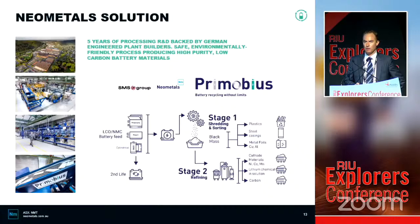So what we're doing in partnership with the SMS group in the Primobius joint venture is five years of process development, started off with a focus on consumer electronics. We've broadened that to include NMC batteries from vehicles and NCA. And we did that just because of the sheer volumes that have come on in the last five years. And the way it works loosely, it's a two-stage process. You can take any format of cells. We don't intend to collect those. We intend to work with OEMs and get them from the farm gate, if you like.